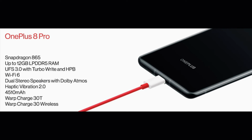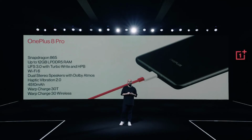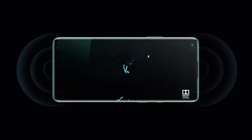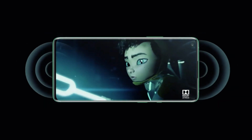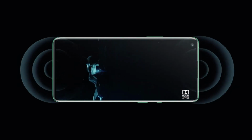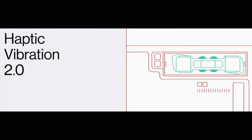And because the OnePlus 8 series is leading with speed, we've equipped the OnePlus 8 Pro with Wi-Fi 6. That gives you 40% faster peak internet speed, and is 4 times faster in crowded areas. The OnePlus 8 Pro's stereo speakers with Dolby Atmos will completely surround you with exciting, high-quality sound. And a new and improved haptic motor with stronger vibration will bring your games to life.